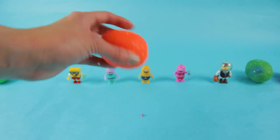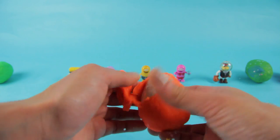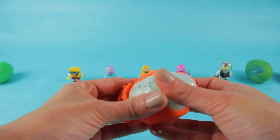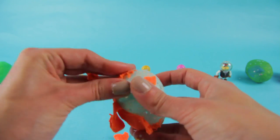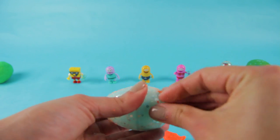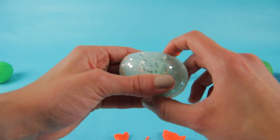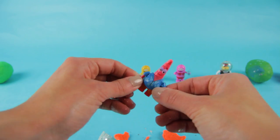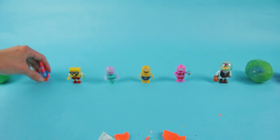And now, let's see. Another orange one. I have a good feeling about this one. More glitter, more glitter! Ready? Let's open it! Okay. Ah, yay! It's Patrick! My next favorite from SpongeBob! Hi, Patrick! You look ready for the beach!